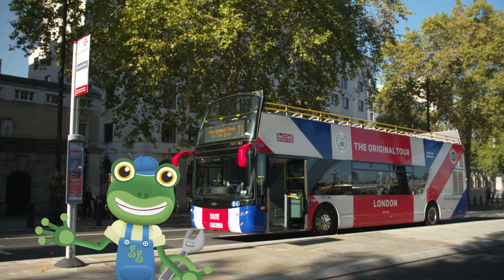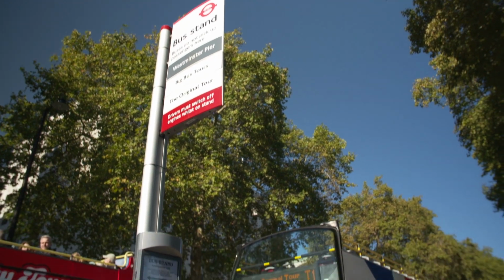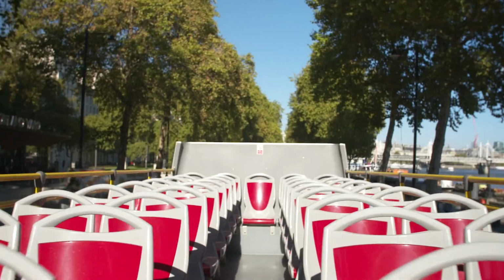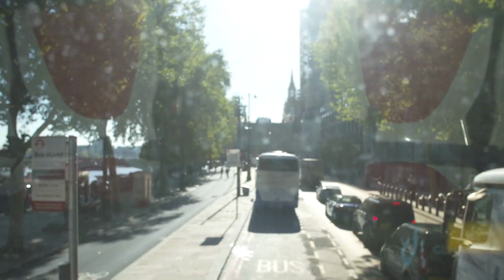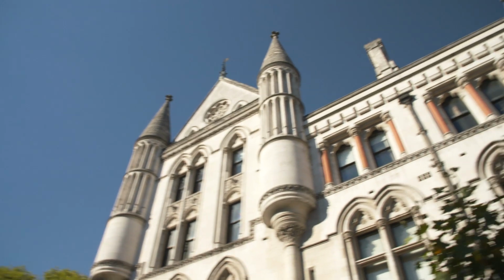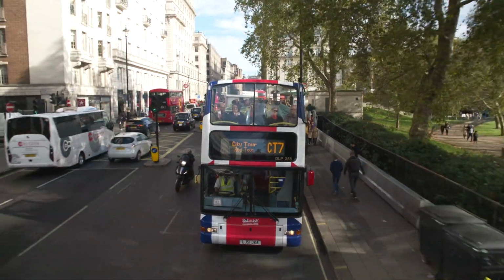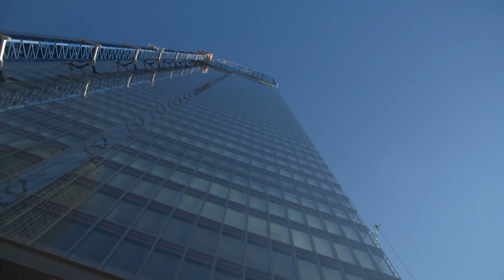Hello everyone! I'm here in London with this special double-decker tour bus. But it looks like something's missing from this bus. Wow! Look at that! There's no roof on this bus. I can see everything up here. There's loads of tall buildings to see in London. And because there's no silly roof in the way, you can see right up to the sky.